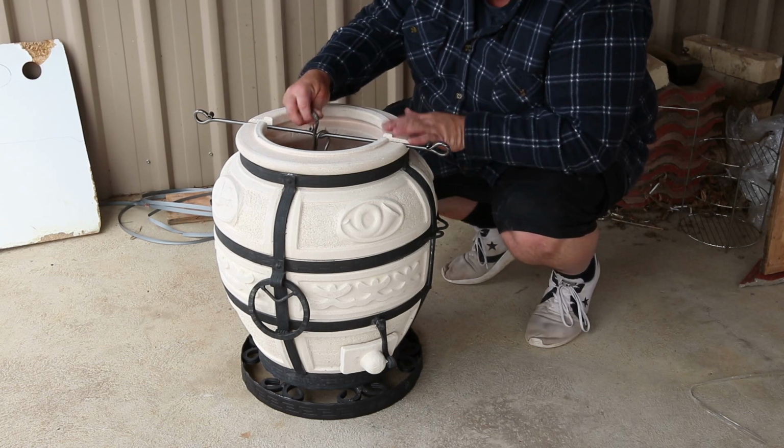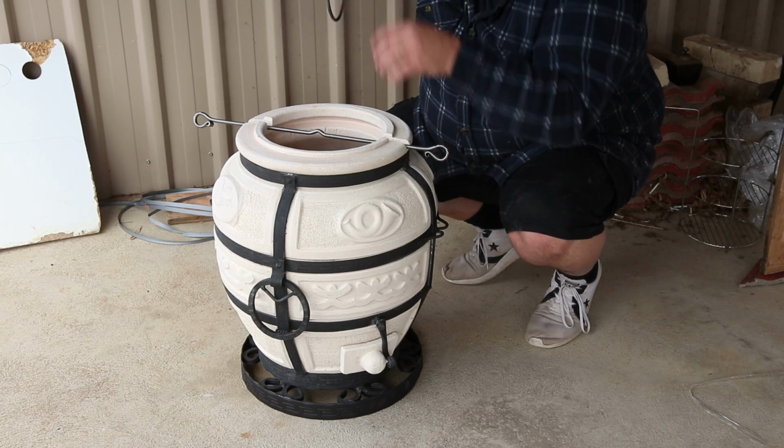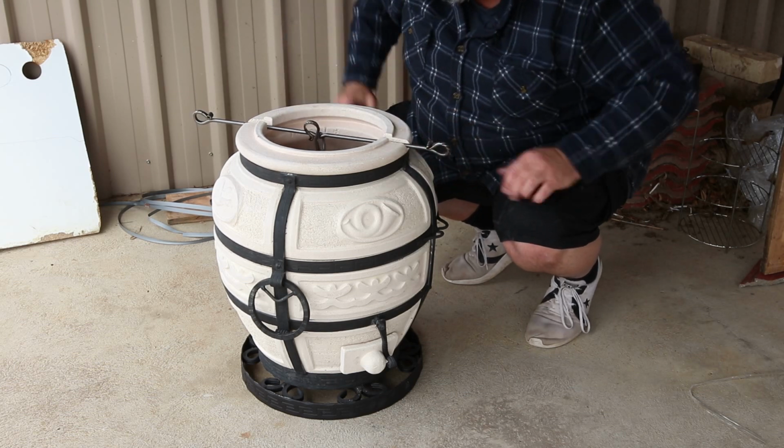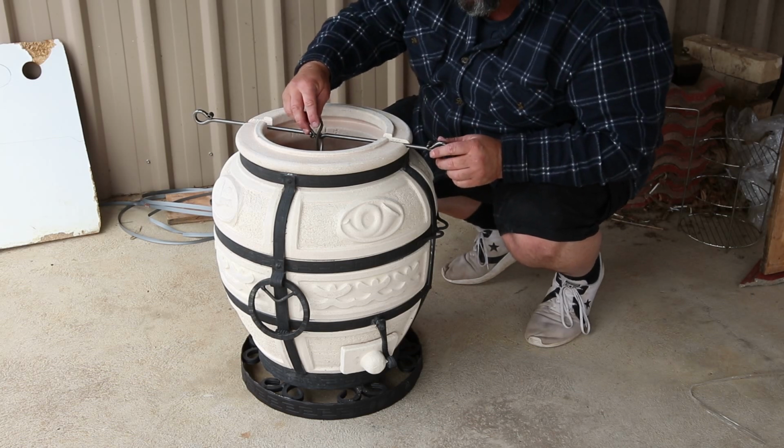You can hang meat off there. You can put a dirty great chunk of meat, a bit of steak. You can stick that up inside a chicken. Just hang the chicken in the tandoor, and then it cooks like that. Hardly any cleaning required afterwards.